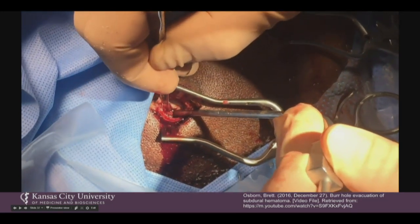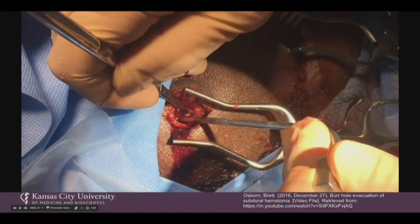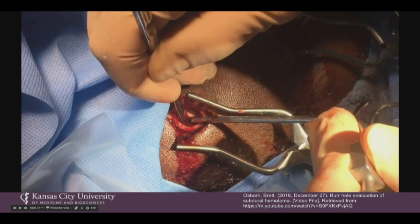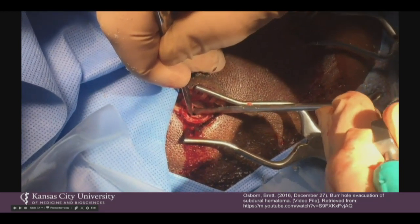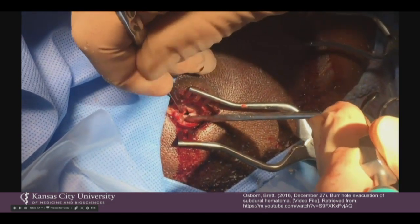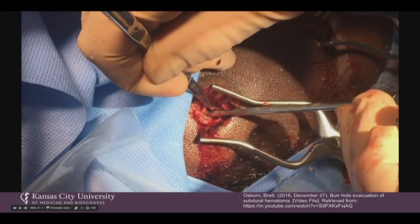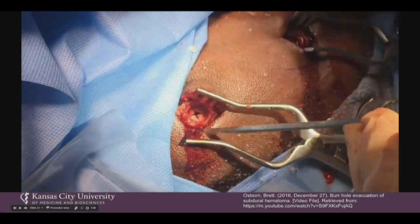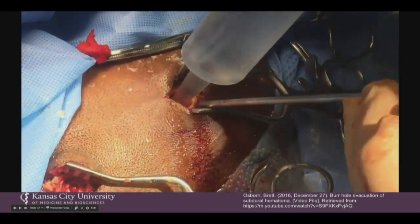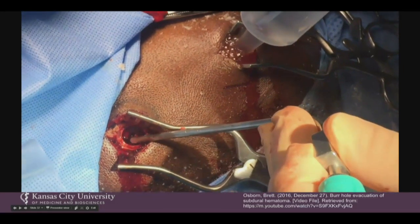The need for 2 burr hole incisions does raise the risk of infection. However, standard sterile surgical techniques have successfully kept infection rates at a minimum. Once the hematoma is drained, the subdural collection cavity is irrigated liberally with saline solution, which the surgeon will demonstrate in a minute. The surgeon will continue irrigation until the effluent runs clear, which can be observed in the frontal burr hole by the drainage you see.